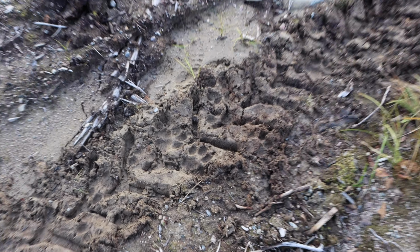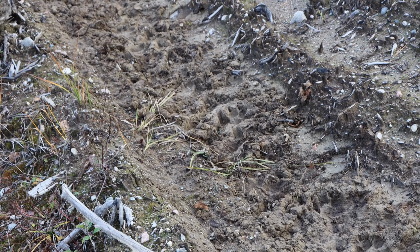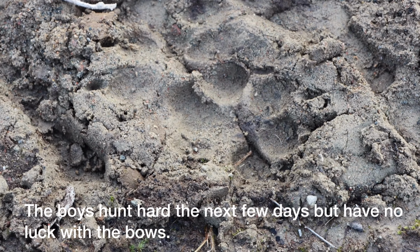I don't know if I've seen anything like this before. Look at the wolf tracks. Look at how many there is. That's gotta be a good pack of wolves. It's a good size wolf.